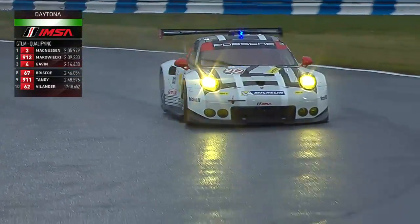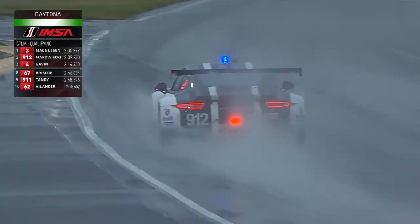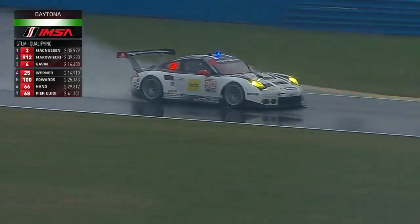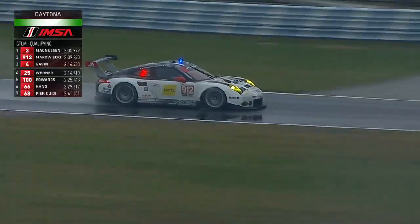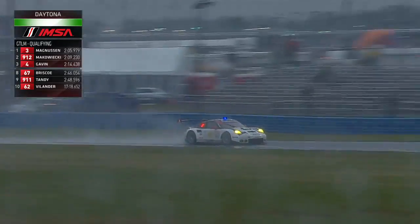And hats off again here to the organisers, the race stewards, because rather than just call that session to a halt, they've extended the time limit, and now we're shown as 9 minutes completed in this session. So the drivers are going to have time here to complete this lap and maybe do one more.